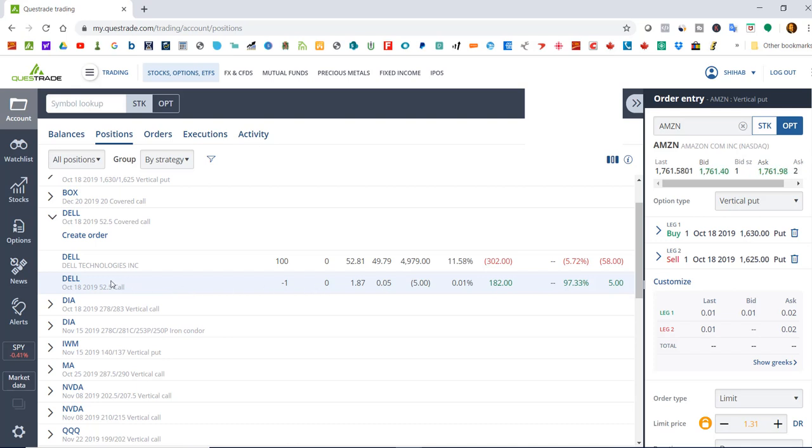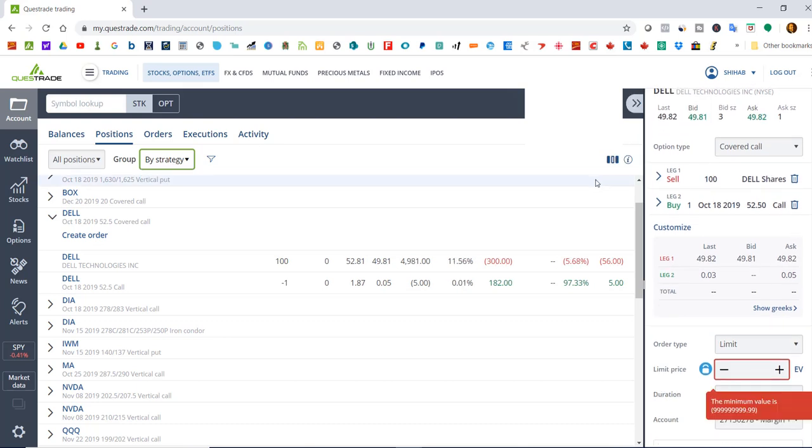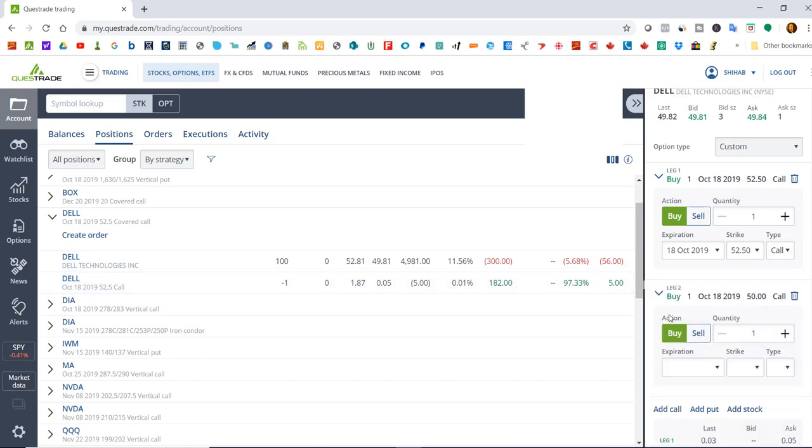If I want to do it today, I'm going to have to buy this one for pennies and then sell the other one. Let's see what I can get actually. So I'm going to click create order, and to get the create order button, I just need to be under group by strategy layout. Okay, so I'm going to remove the shares here because I don't want to do anything with the shares. I'm keeping them. And this here, buying the call option, this is to close the option that I already have. I'm going to add another call option, which is the option that I want to sell.